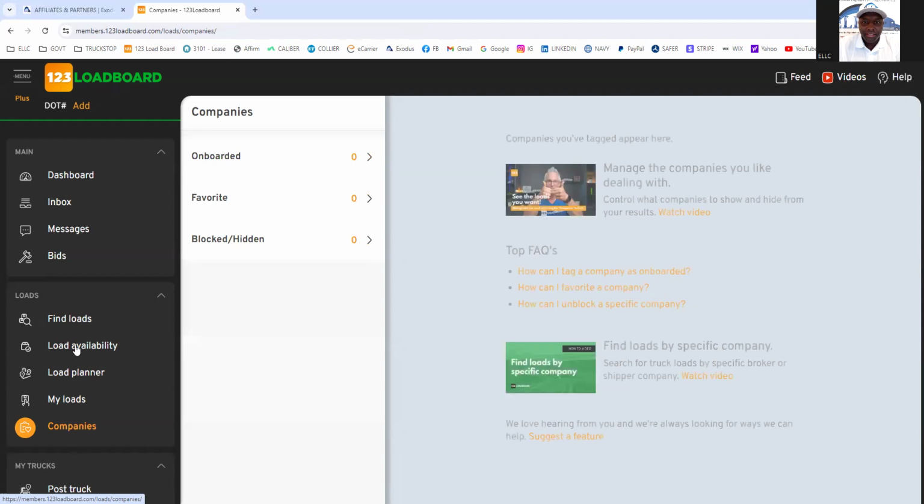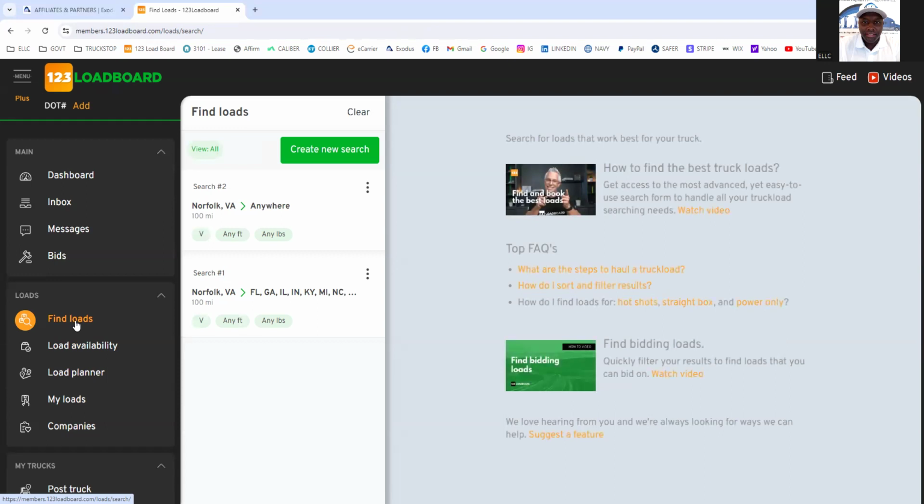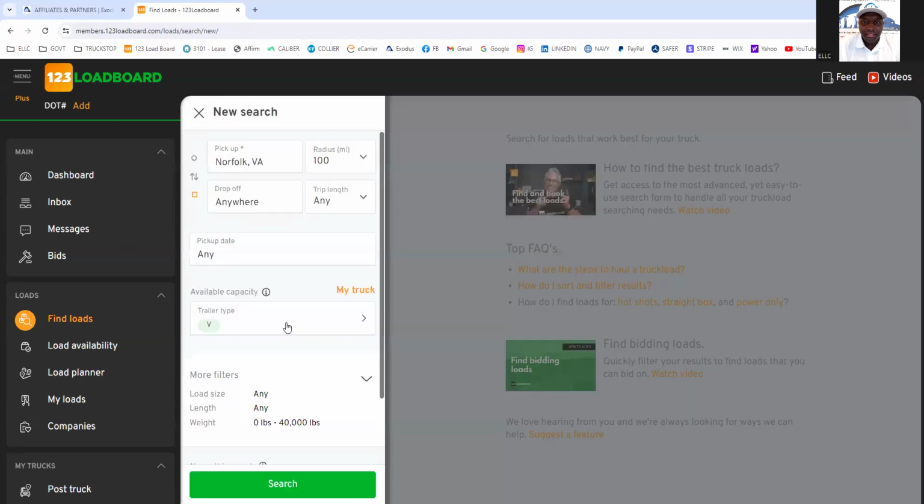So let's go to find loads, which is the main feature for the load board. You want to be able to find something for your carriers, right? So you find loads. Let me clear these searches, hit clear. So now we start fresh. Start finding loads. This tool allows you to find and book loads to haul. Create a new search. So I'm in Virginia.